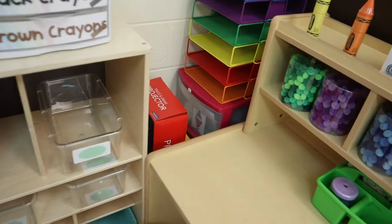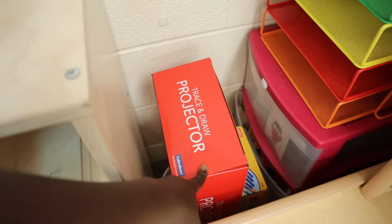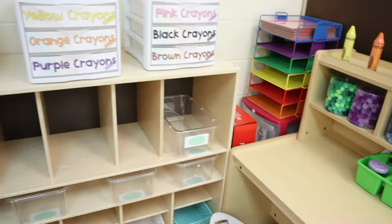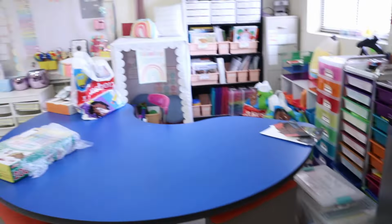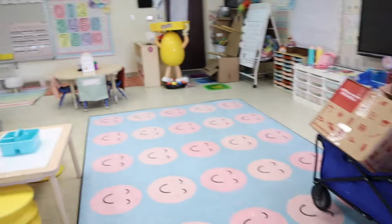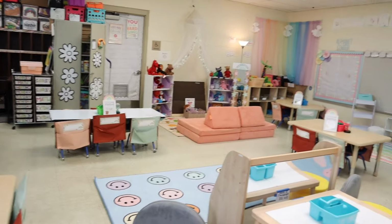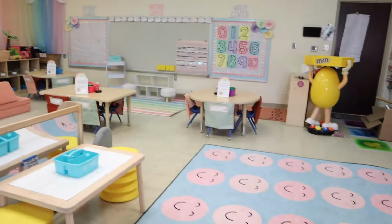And then this is from Lakeshore, a trace and draw projector. There is a plug-in over here, so it's great. So we can go right here and they can use that there. And now we're back over here. So it looks super good. All the chair covers are on there. Like, if my parents had to come in and see some stuff, I wouldn't be too worried because it looks so good. It makes my heart so happy. So, yes, that's what we got done.